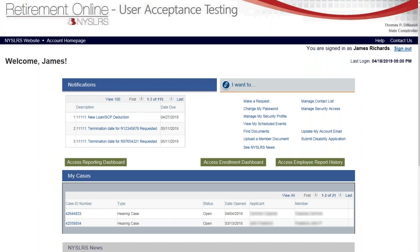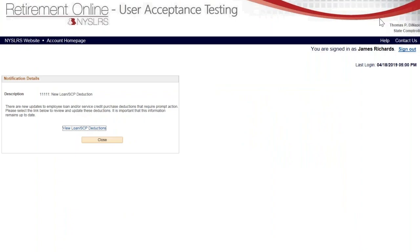The first one we just clicked is the loan and service credit purchase deduction change. You'll see here that the notification came up and said that there are some new loans and service credit purchase deductions. Many of you have multiple members. You're not necessarily going to see a notification for every single member who has a change. We're going to group them. So if there were 20 individuals who had changes that month, you'd effectively see one notification that would direct you to the loan service credit purchase deduction change page.